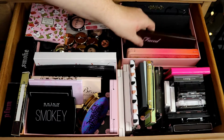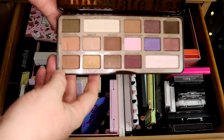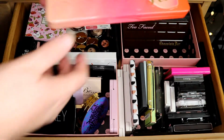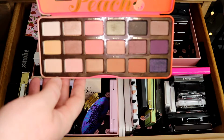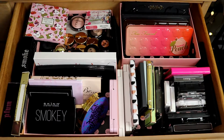Then moving on is the Too Faced Chocolate Bar. I do enjoy this one. I've actually used this on a couple of different videos and the smell is very nice. Then I have the Too Faced Sweet Peach Palette. Again, I love these colors. They're very, very pretty. I've used this in a couple of videos as well. And sorry if I'm going a little bit fast. I just want to be able to get through everything and not have this video be really, really long.